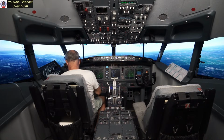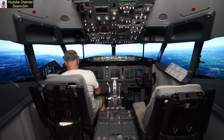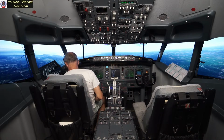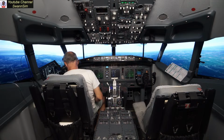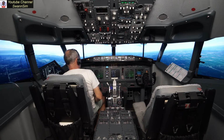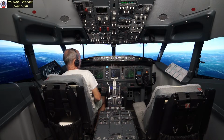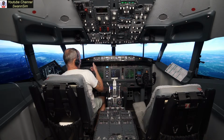The ATC, I have no idea. No idea if he's Australian. Yeah, I'm going to go back and look at that one myself with those aircraft cutting across. The timing was pretty good. We were right in between the two of them.